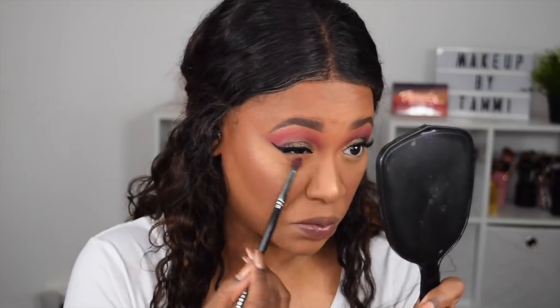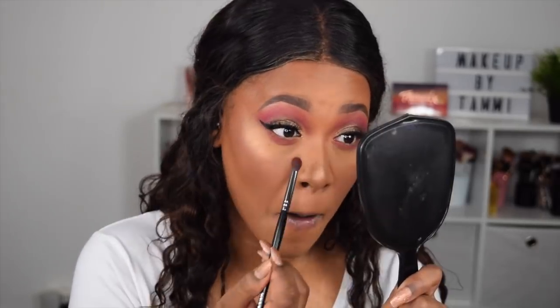I really don't like my under eyes. I'm going to quickly cover it with the eyeshadow. I'm going to blend it out really low because it just looks so creasy. The Colourpop concealer is not my favorite. So I'm going to start with the red shade and just put that underneath.